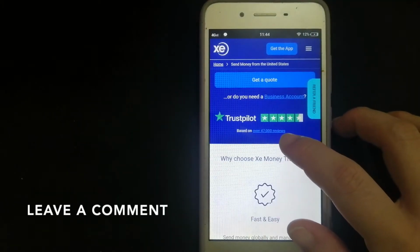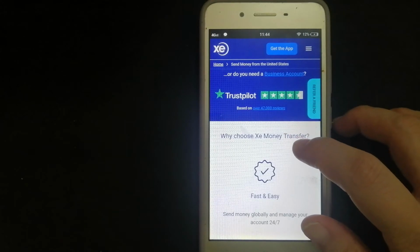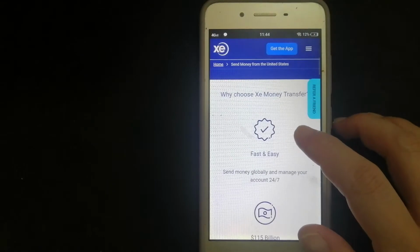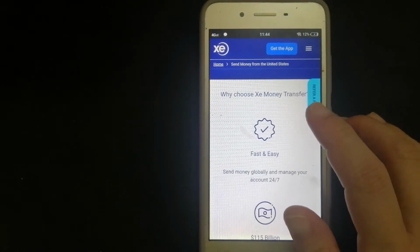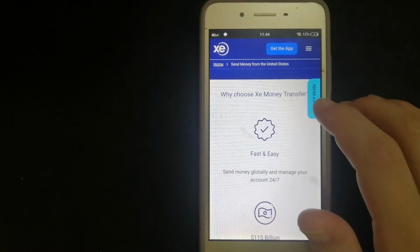They offer a solution for both individuals and businesses for residents from a handful of countries. It supports bank-to-bank and card-to-bank transfer from these countries to 220 countries worldwide in 139 currencies.